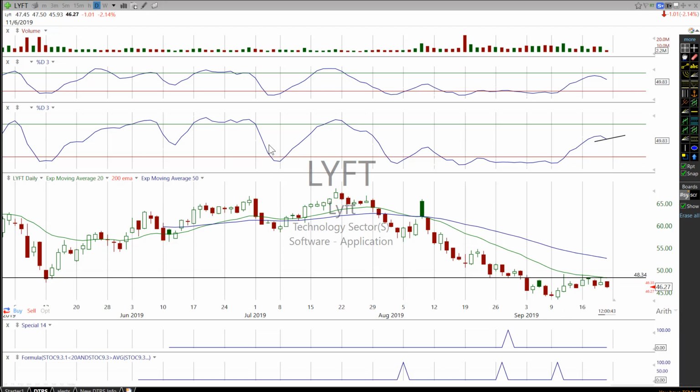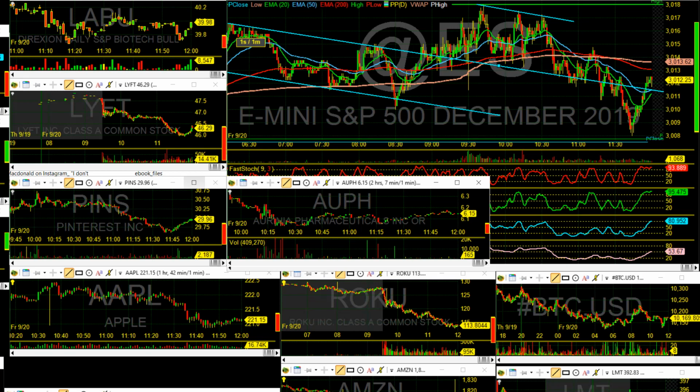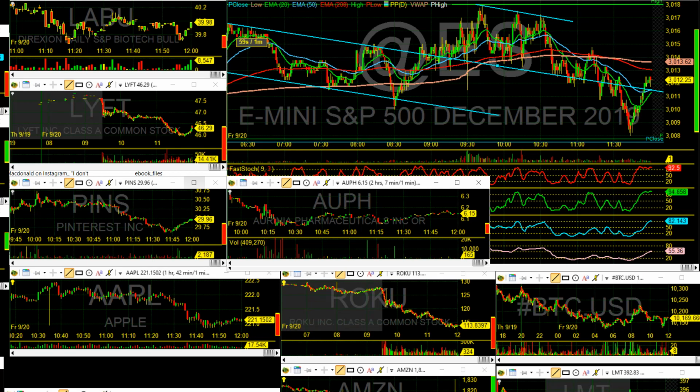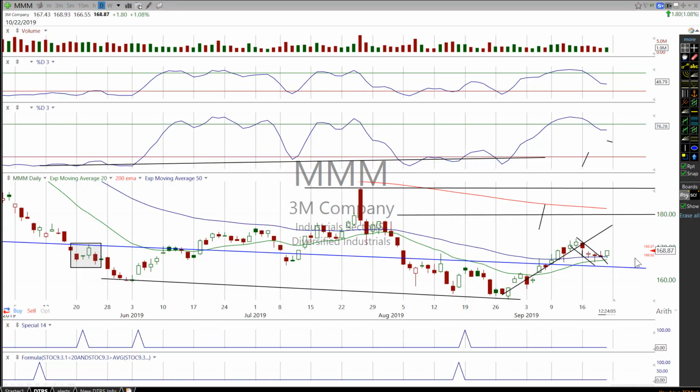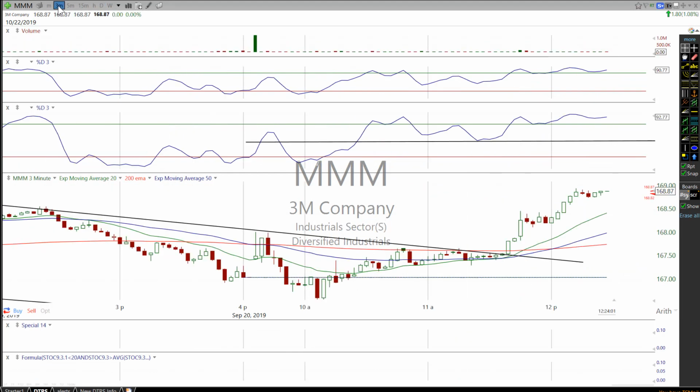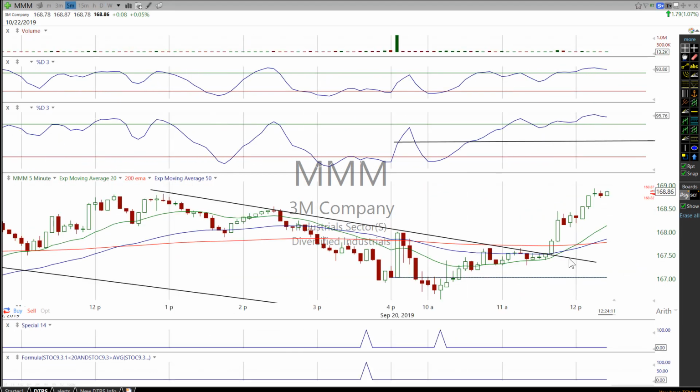And let me do a couple scans here. It's not much yet. Again, I have zero on my divergences, on engulfing. It's another one of those days. S&P futures just up about 4. All right, 3M here, continue to push higher. That looks great. 3-minute, 5-minute here. Look at that thing start to move here. Volume is picking up. Everything looking good.